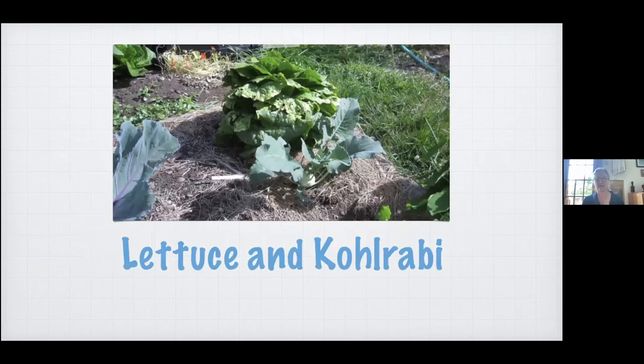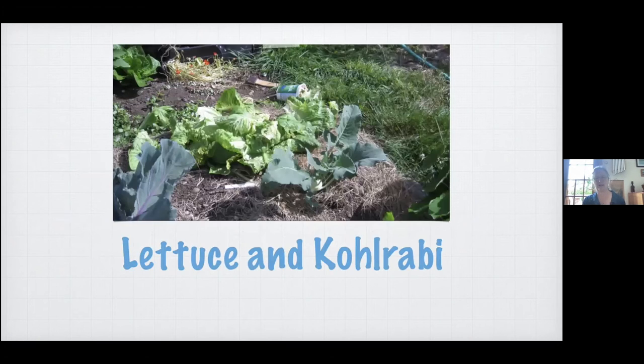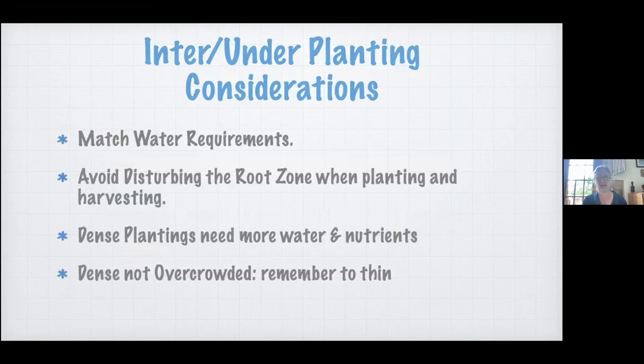This is my image of my kohlrabi. See how the lettuce is taking up all the space and the kohlrabi is sort of leaned forward, and then whack, down it comes. I leave all of the biomass that is not edible there on top of the mulch just to feed the soil. And the kohlrabi can now get bigger and have more room. So again, matching the water requirements, and not disturbing the root zone when you're planting and harvesting. Make sure when you're doing dense planting that they get the water and that you're adding the nutrients.